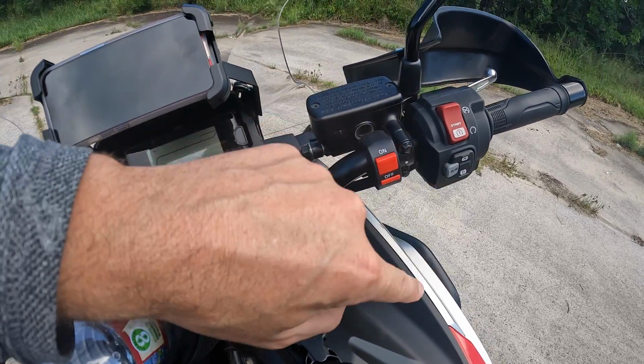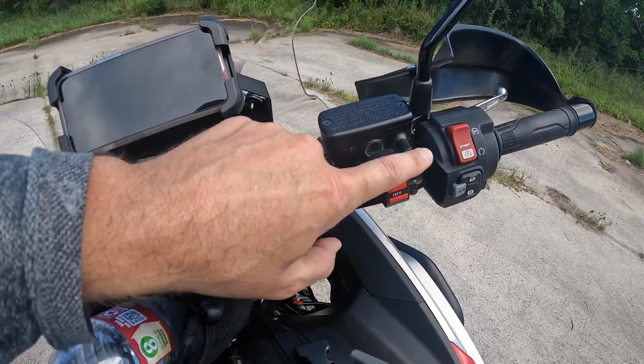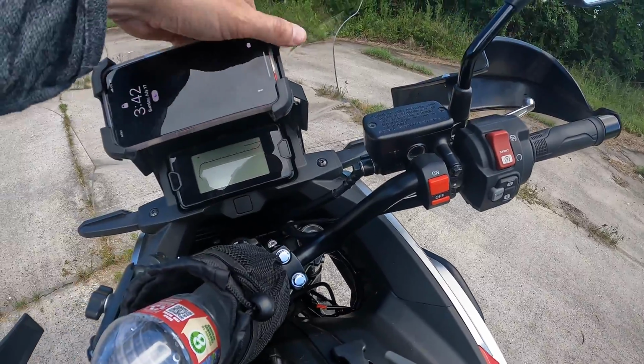Up here, oh, there's the switch for the fog lights I had up there, or the side lights, but again, it's routed to the bike, so it's got to be powered on to flicker on. It's not routed through the stock lights, which is really nice. I like being able to control them separate.